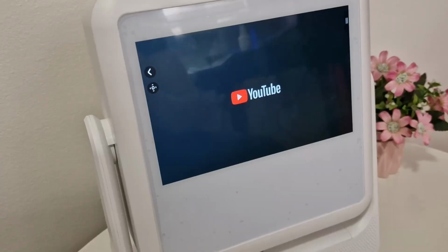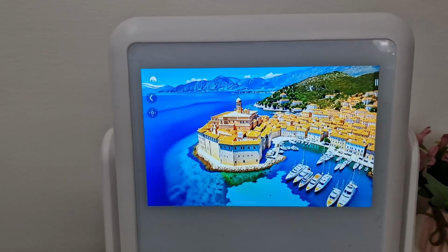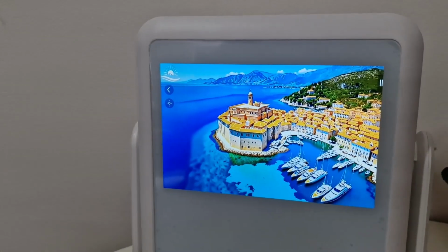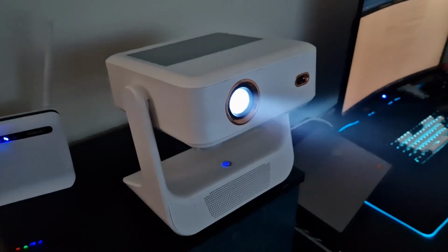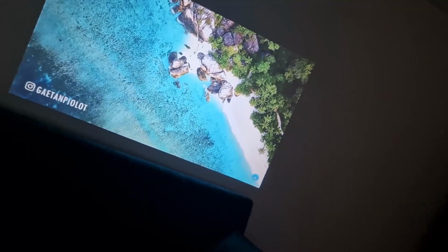No lag, no buffering. And just look at that image quality. Even in a dark room, the picture's sharp, vivid, and immersive, thanks to 400 ANSI lumens and native 1080p resolution with 4K support.